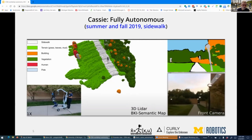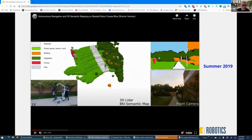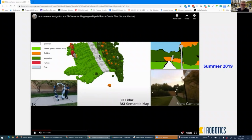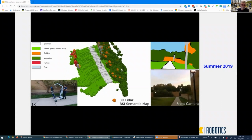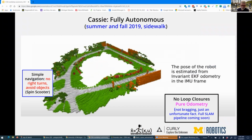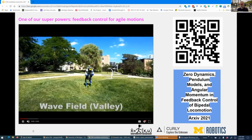In the lower left-hand corner, you see that we have a safety system, because unfortunately, with this custom torso, if it falls, it breaks, there's no protection. That's certainly one of the big advantages of Agility's new Digit robot, that everything is integrated and much more safe. The map here is being built in real time. The planner was a very simple D-star planner, and the robot was told to, at every intersection, take a left turn. It comes back. The loop closure is done by pure odometry here, and in future iterations, it'll be full real-time SLAM.